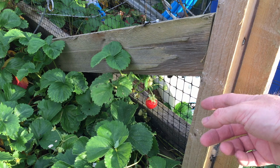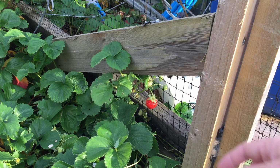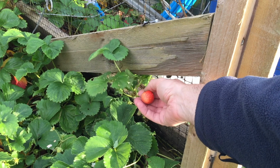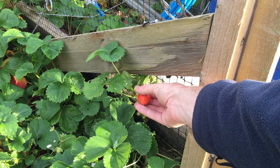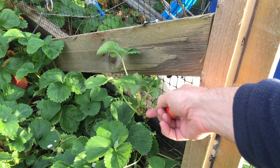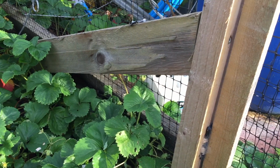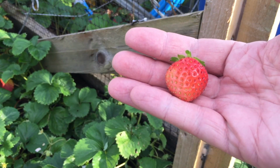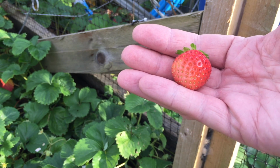We still have some strawberries developing on these plants. You wouldn't normally get strawberries this late on just normal summer fruiting strawberry plants, but it seems to be, look at that one, that we're getting some nice strawberries still. So I shall have that one in a second.